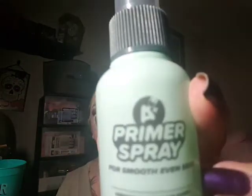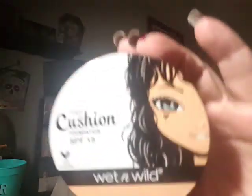All right, so I used my Wonder Blender. I just didn't wet it, but it does expand. And then I used my No Pore Primer. Once that dried, I used my primer spray from Shop Miss A. I used my CoverGirl and Olay Simply Ageless as my concealer and foundation, as well as the Wet n Wild cushion.